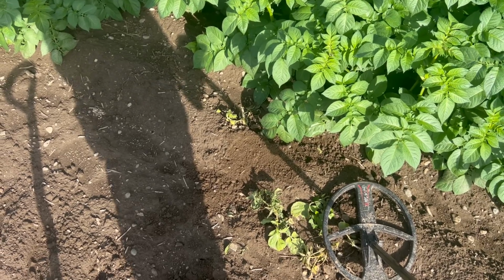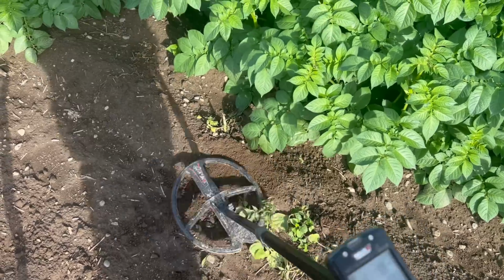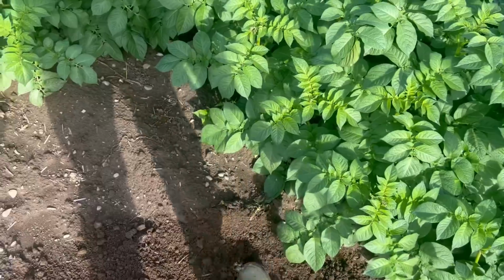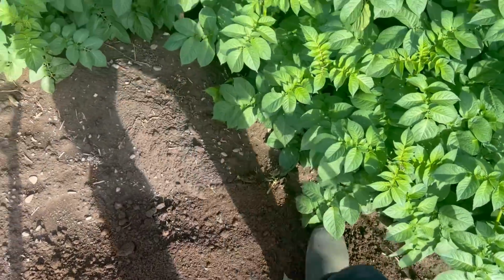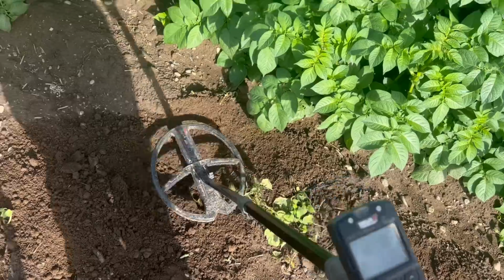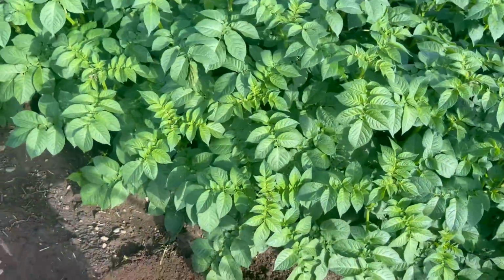There hasn't been much happening for the last hour, but we've got a wee chirpy 81, 84 there. It's not the best of targets, but it's been quiet. Well, still there. 84, 86. Oh, potato. Right, we're still in there. Let's get a wee spadeful out. So nice to have wet ground.